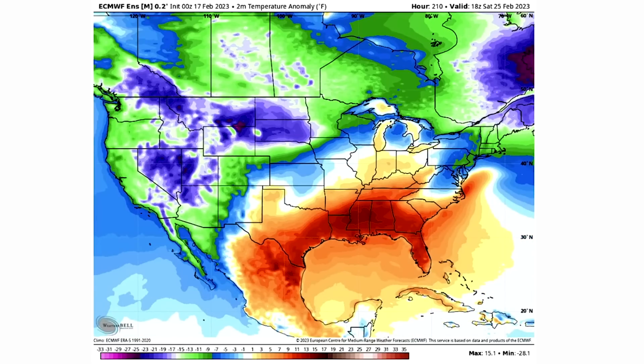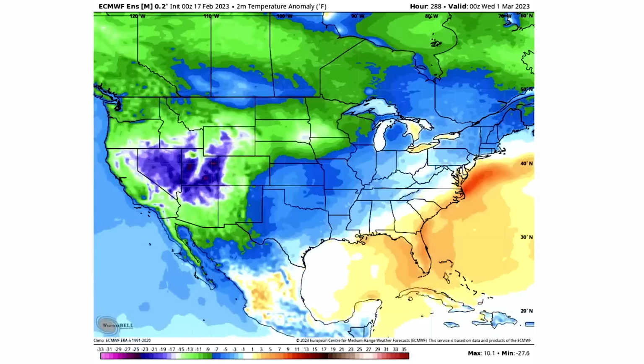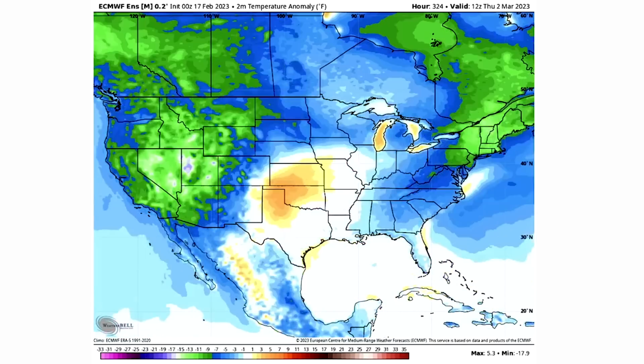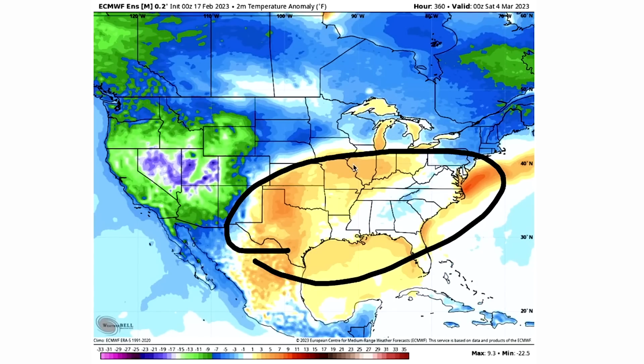So this is Saturday the 25th. That cold starts to put up a fight. But look at the southeast ridge holding on for dear life. And then finally, we get some cold right around that beginning portion of March, just like the GFS model showed with that potential snowfall. So maybe we're onto something there. And then we see things warm up after that, just like, again, that GFS model showed. So the southeast ridge returns for March.